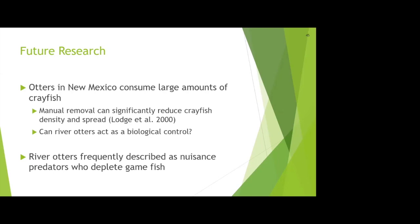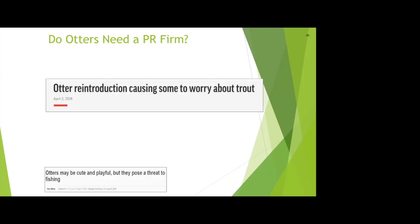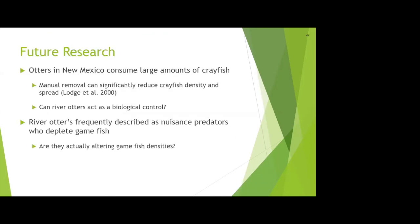River otters are also described as a nuisance predator who deplete game fish, and here I have some headlines specifically for this area. River otters are cute and playful, but they threaten fishing. They're causing others to worry about trout. They're decimating fish populations, and they're night poachers. But are they actually affecting game fish densities? We don't necessarily know that.